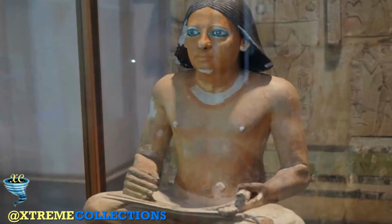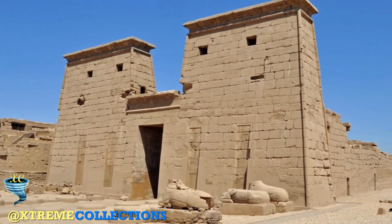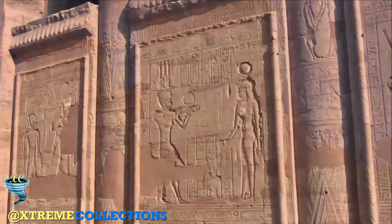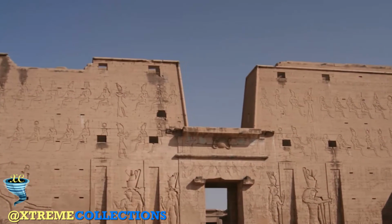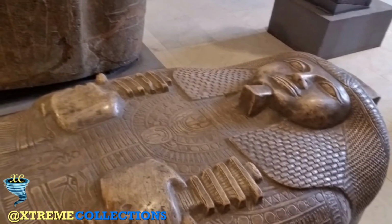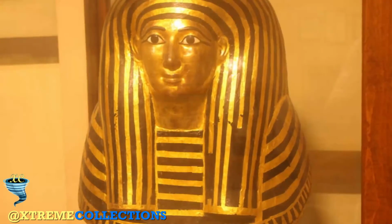The displays of the Old Kingdom. The Old Kingdom in ancient Egyptian history, also known as the Pyramids Builders period, was a very vital period that left us so many remarkable artifacts and objects, and that's why it has a huge section in the museum. Some of the most important achievements of that period are the pyramids of Giza, the Step Pyramid of Saqqara, the pyramids of Dashur, and the pyramids of Abu Sir.